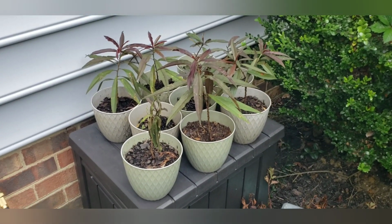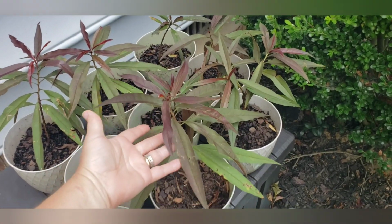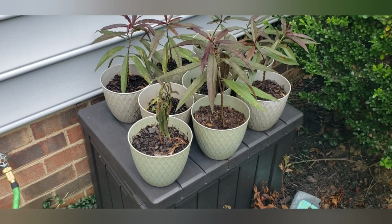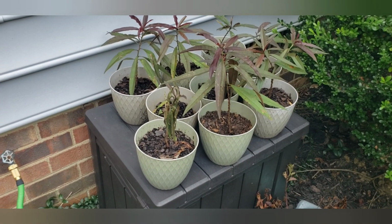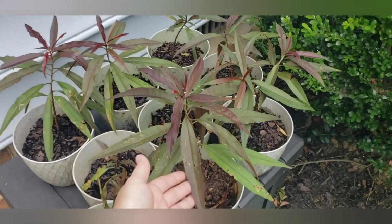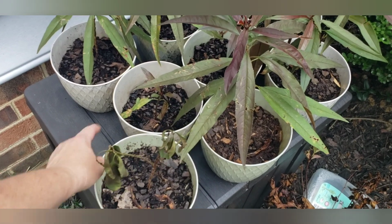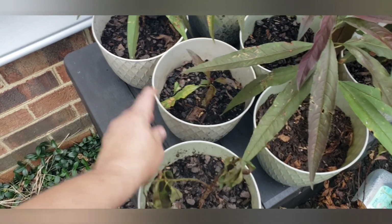So these are the babies. I think they've recovered from the transplant. I dug them up from that flower bed when I weeded it. Put them into pots, kept the soil moist, kept them over here in the shade. And I would say most have recovered, if not all. This one looks a little iffy, and this one will be probably fine.